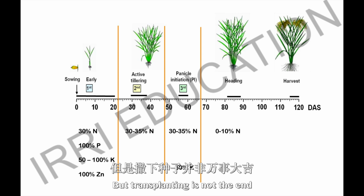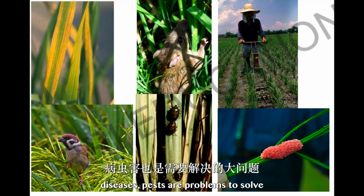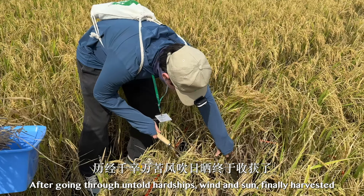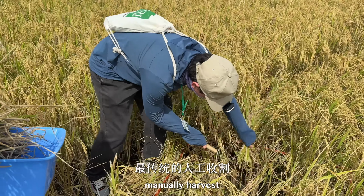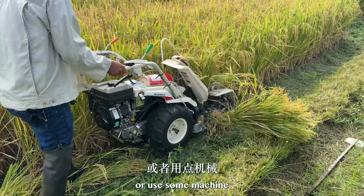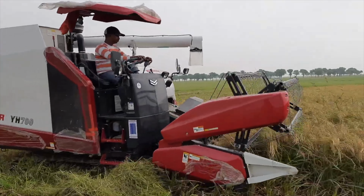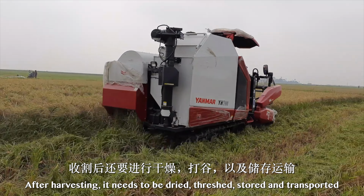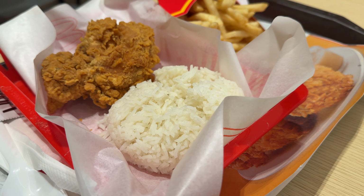But transplanting is not the end. Rice also needs fertilizer. Disease and pests are problems to solve. Sometimes you need to pull the weed manually. After going through untold hardships, wind and sun, finally harvested. You have to collect the rice from the field. Manually harvest or use some machine. Or even rent a combine harvester. After harvesting, it needs to be dried, threshed, stored, and transported. All this hard work finally turns into a bowl of rice on the table.